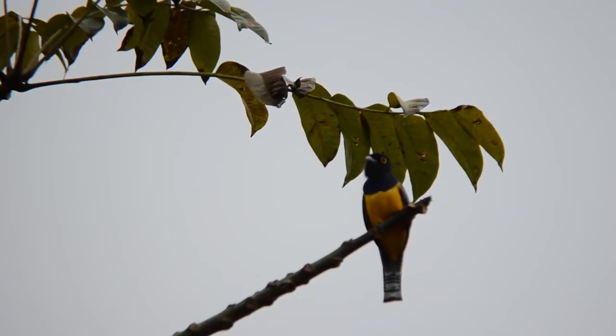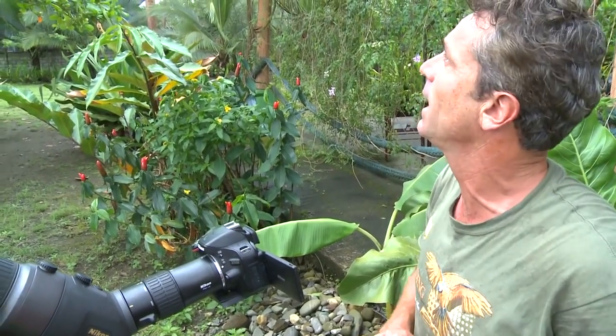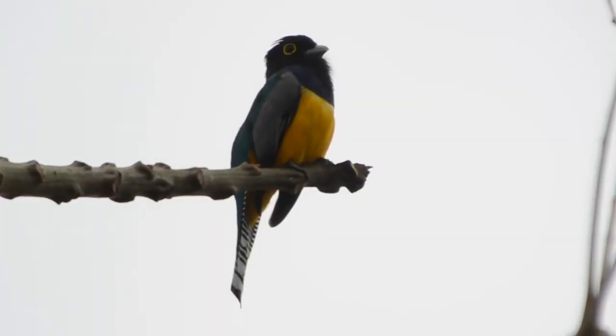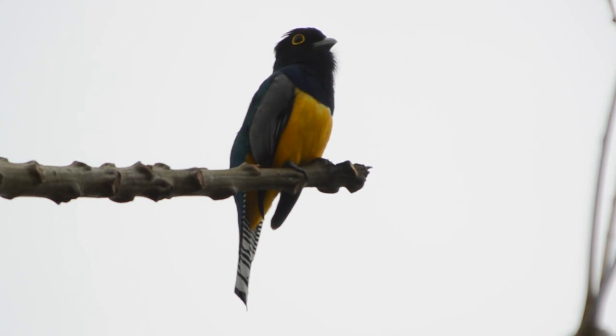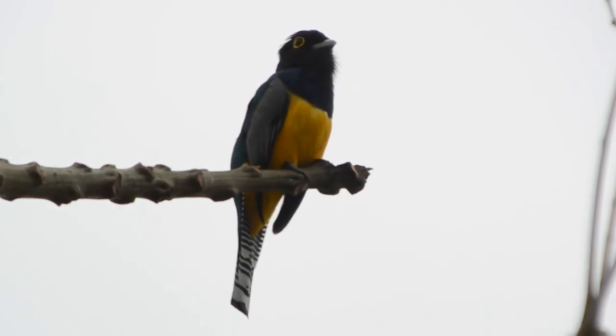Got a beautiful violaceous trogon male calling to the female, so she's probably up in one of these trees over here. Magnificent trogon with a nice yellow belly, nice dark head, that eye ring, which is very characteristic of a lot of the trogons.